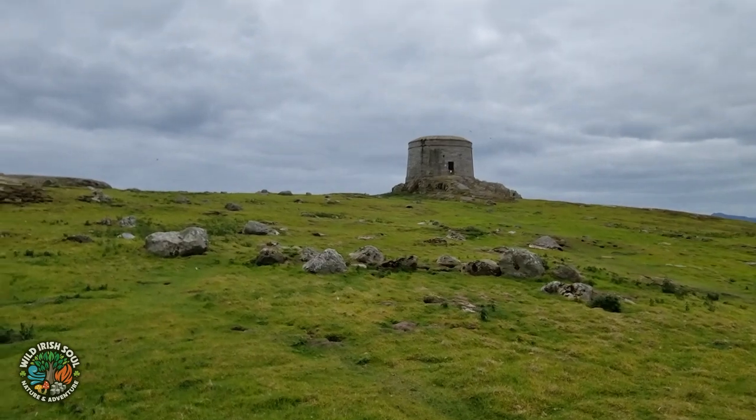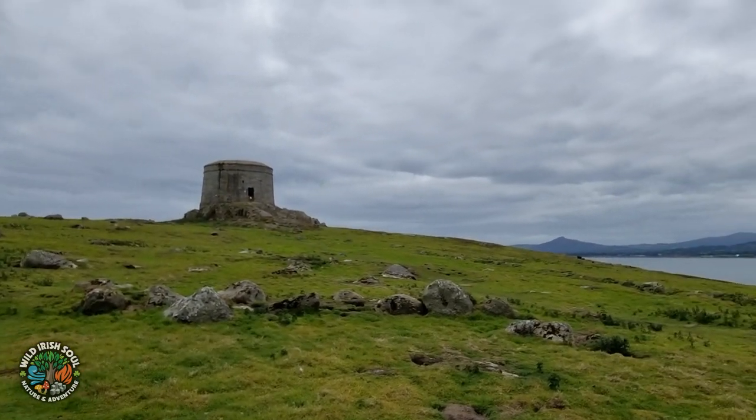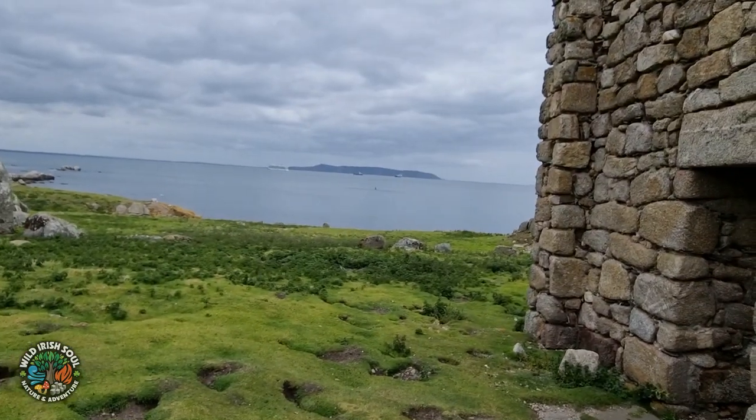Oh, I think the tower is called Martello Tower. I know nothing about it. There's another island off the coast of Dublin as well called Lambay Island, and I think that has a tower there called Martello Tower as well. I don't know why this one's called Martello and that one's called Martello. They both look identical, but I don't know what the whole thing with Martello Tower is. So this is the building here behind me.